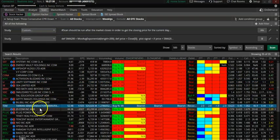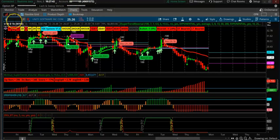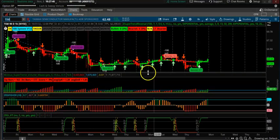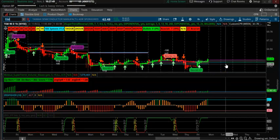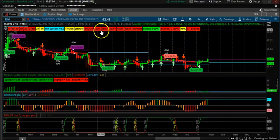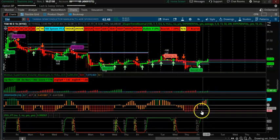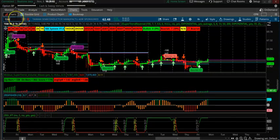TSM, JD. See CPR down. Time frames bearish. You can see RSI is coming up. Okay, so TSM. Next one is JD.